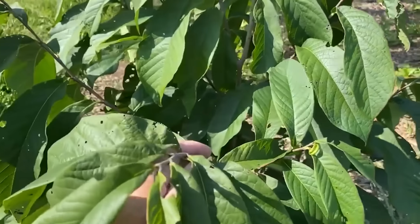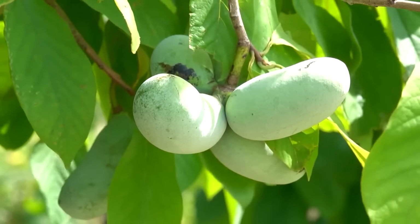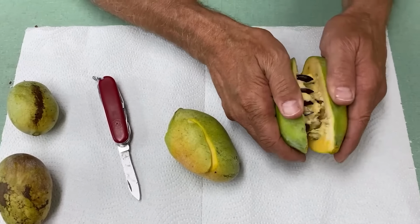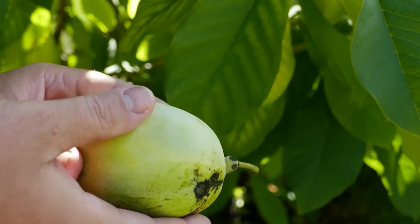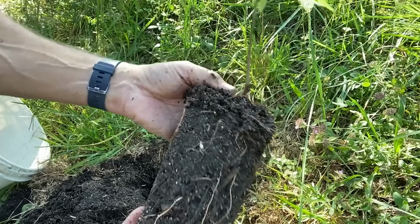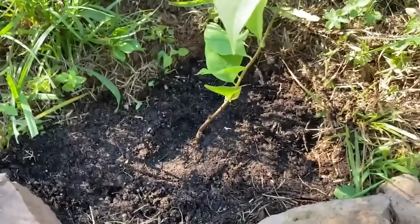Improved cultivars like Sunflower, Shenandoah, and Susquehanna have been selected for larger fruits and better flavor. The fruits don't store long, only a few days at room temperature, up to a week refrigerated, so they're impossible to commercialize. But for home growing, pawpaw offers flavors you simply can't buy. Plant them now, and your grandchildren will be harvesting fruit from the same trees. It's the tree that connects generations through flavor.